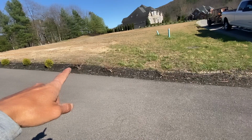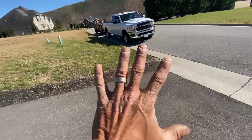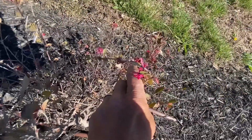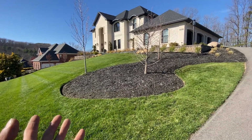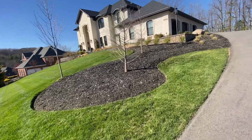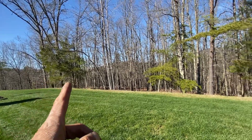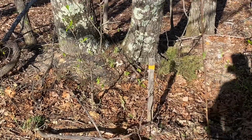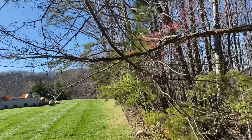Okay, with my new push mower. 1, 2, 3, 4, 5. Evergreens and perennials that flower. All that. Property stake. All those trees.